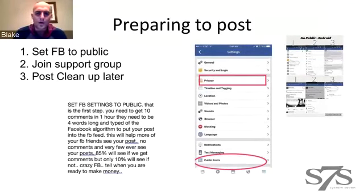And then we wanted to show you just a little walkthrough. We have these screenshots that can help you to do this. We can help you out to make sure that your page is completely public, for those of you that may not be as savvy with your social media page and profiles. We've done this hundreds of times now. We have a lot of experience in helping people do these posts.